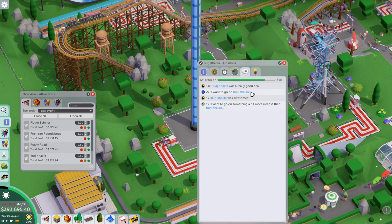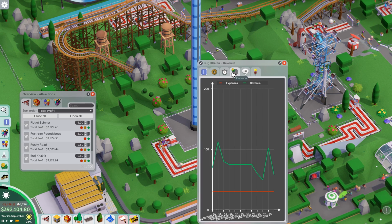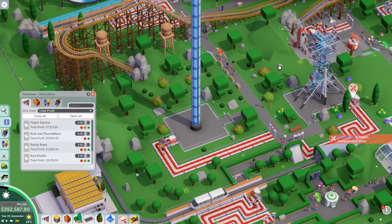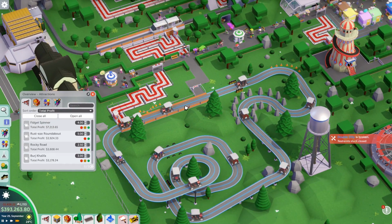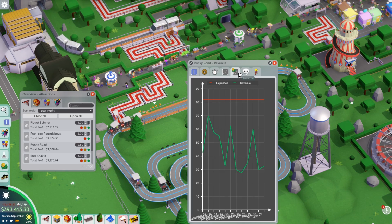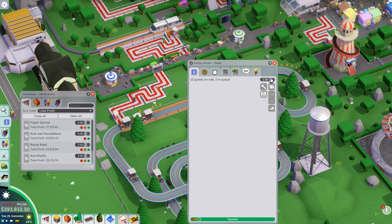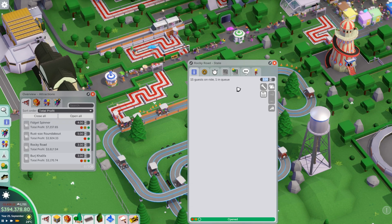Do people still say this is a good deal? Yeah. So I could possibly, it makes profit again, I could put it out to like the $3. See what happens. Rocky Road hasn't made the most amount of money. That's never made profit. We'll charge $3 for that.